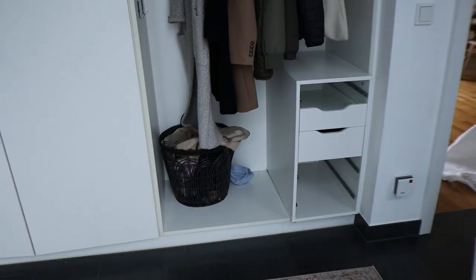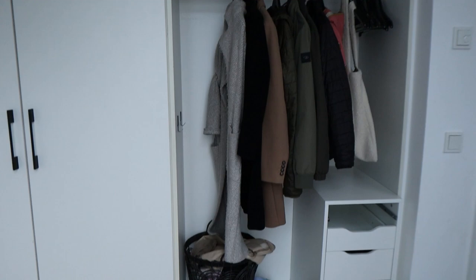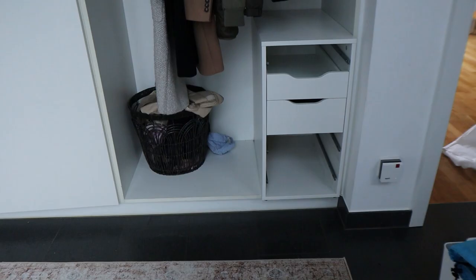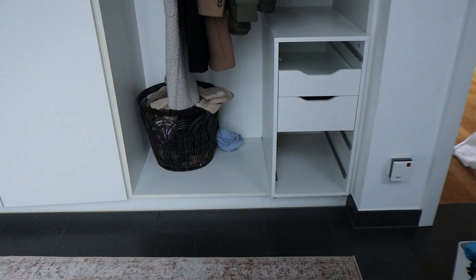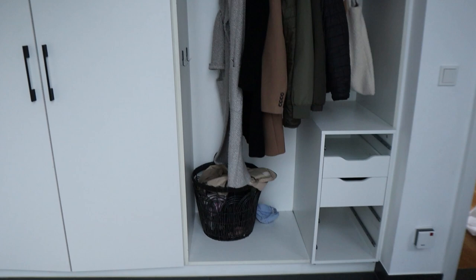Actually, I think it looks kind of good. I think I like it there. The thing is, it's easy for the girls to use. And yeah, it looks clean. Doesn't bother me that it sticks out a little bit on the side. So I think it's going to stay there for now. Okay, so we can put the drawers back in there now.